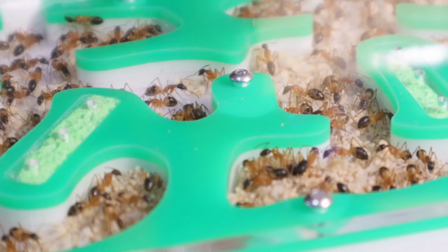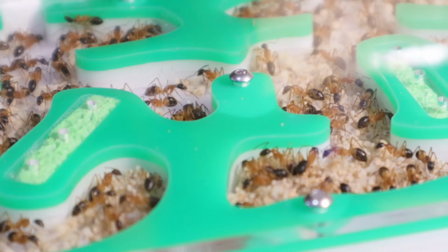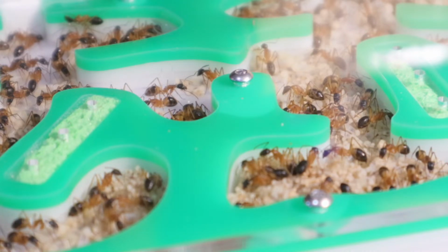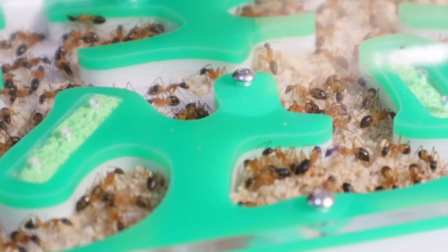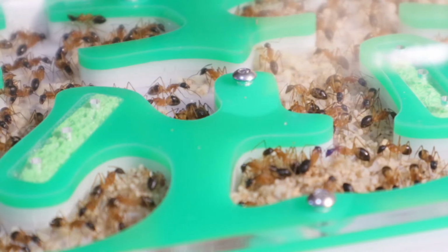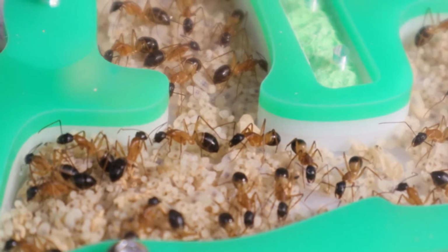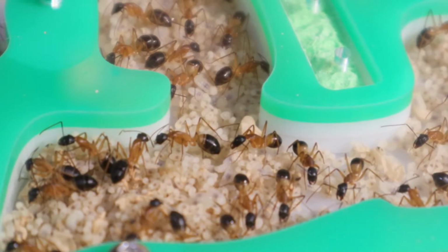As you can see there's plenty of brood. I'll see if I can get a little bit closer up on that though, because it's a little bit hard to see and focus in on that at the moment where it is. So let's go up and have a little bit of a closer look. There we go. So doing really well in there.